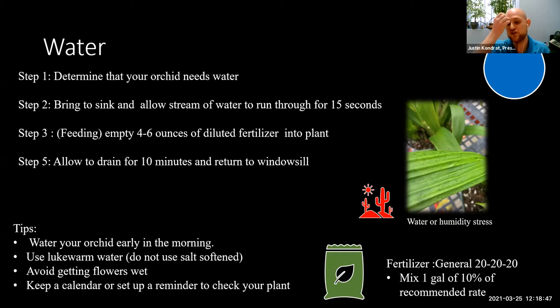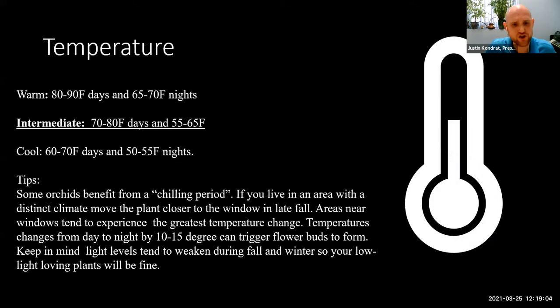And you can see the image here is of a plant that was growing and developing, but it didn't get enough water. So you have this accordion effect in the leaves. It's not gonna kill the plant, but it's not really the way the leaf should be. There again, temperature.